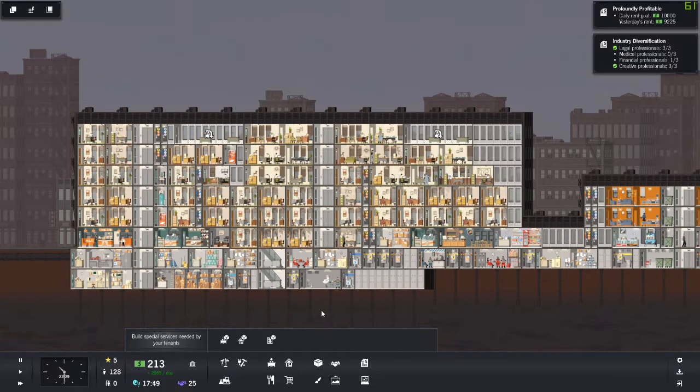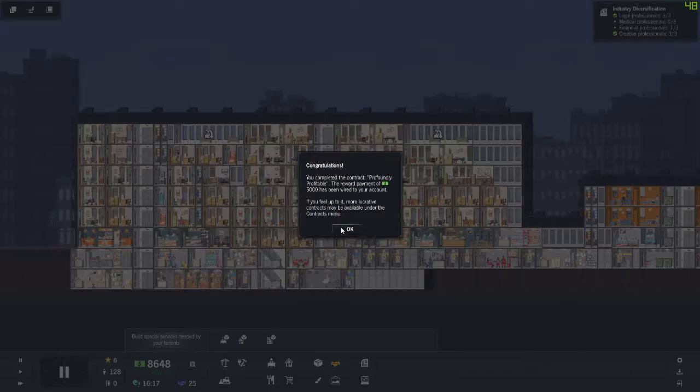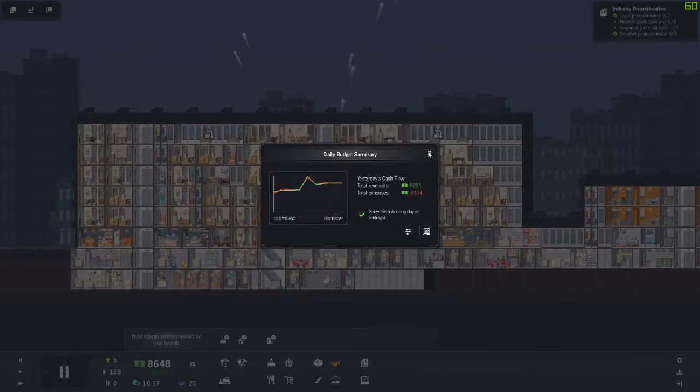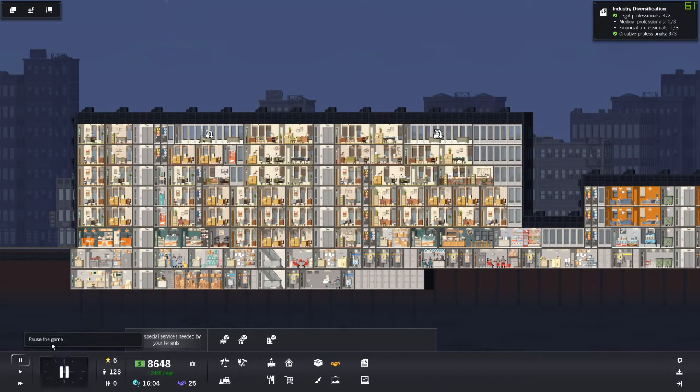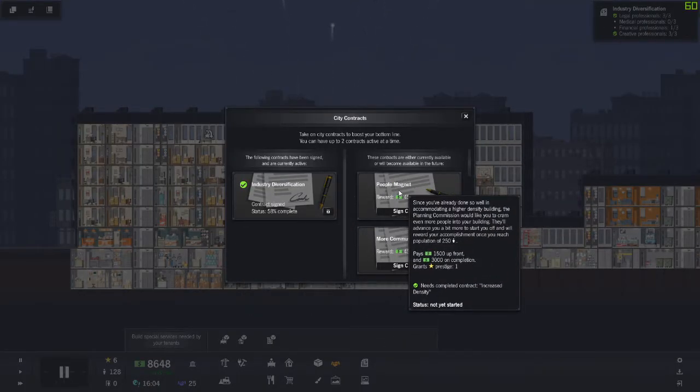Of course, were this a COVID world, the entire building would of course be empty apart from the residential aspect of the tower, and our revenue would be appalling. Luckily that's not the case. We've just completed, there we go, fantastic. We've now got 8,600, so now we can pick up another one as well.